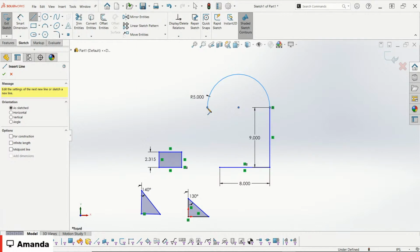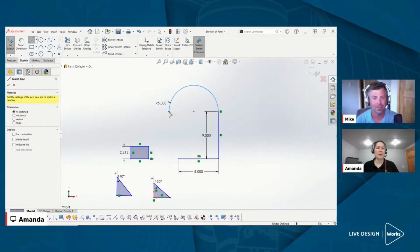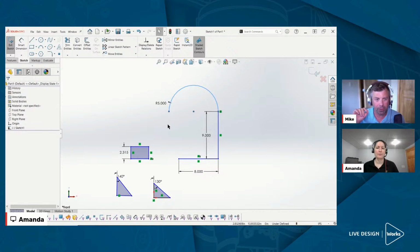That's another big question that I get from folks who are especially coming over from another software. They want to know how they can just input their dimensions right away, right as they're making their sketches. That's great, and you mentioned the click-click for the users that don't know. Do you want to elaborate a little bit on that?